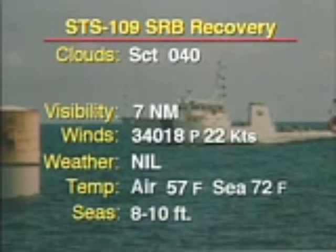With regard to the CONUS recovery area, it looks like good visibility, some scattered clouds, the winds an estimated northwest 18 to 22 knots, kind of chilly out there, estimating air temp around 57, sea temp around 72, and seas somewhere around 8 to 10, hopefully a little less than that, but right now that's an estimate on the seas. That'd still be doable for those folks, just not a fun trip, obviously, for the recovery folks.